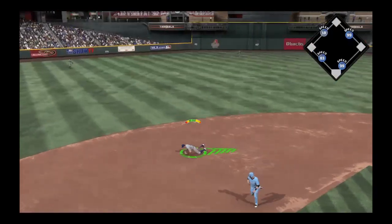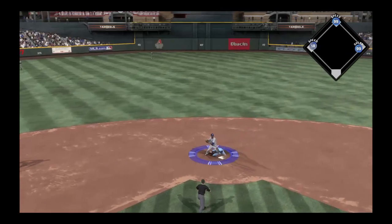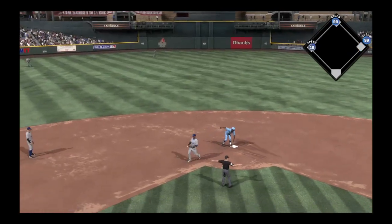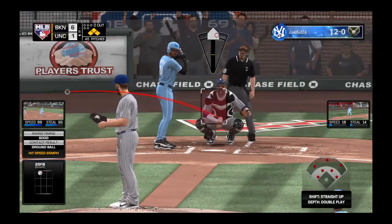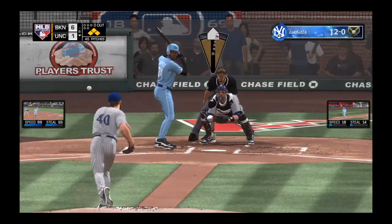Hit hard on the ground to short. Oh, way to get dirty. Oh, but he beats it out. Now in the box, Ken Griffey Jr. He comes in 0 for 2 thus far.